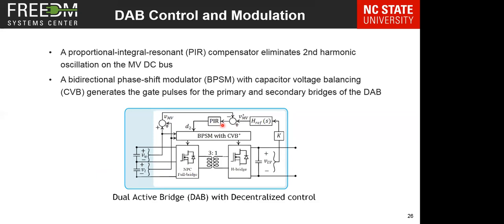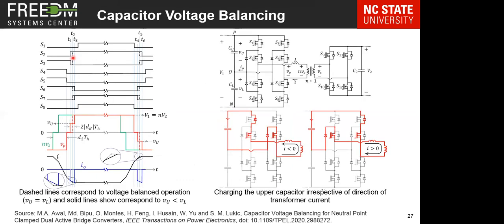Then the second harmonic oscillation on the medium voltage bus is eliminated by the resonant compensator. On the other hand, the modulator will slightly adjust the dead time between the inner switch pairs to keep the voltage balance. This method can deal with bidirectional power flow and will not affect the voltage-second across the transformer. As you see here, compared to the regular modulation, the voltage-second across the transformer stays the same, so it is totally independent from the power transfer and the flux balancing of the transformer. I'm not going to cover the detailed conduction modes here. You can find the details in our recent publication, which I attached here.